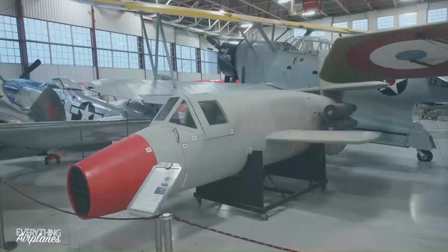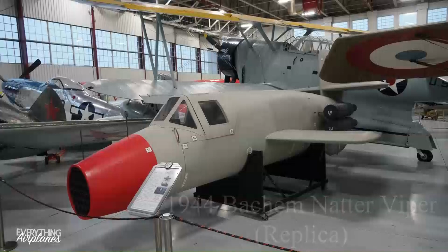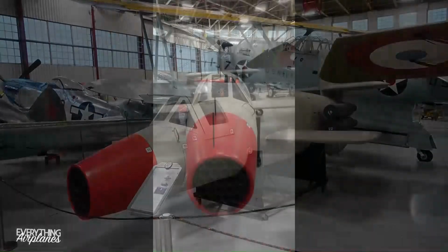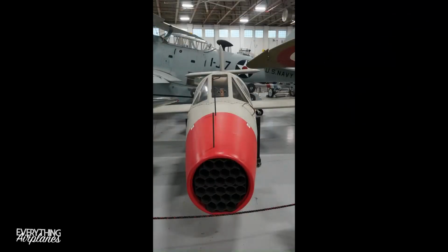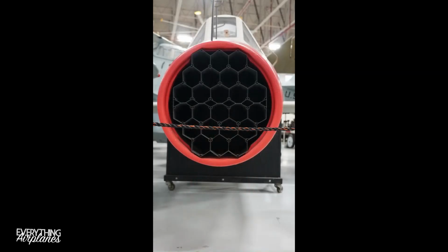This is a replica of the 1944 Bachem Natter Viper. During the closing stages of World War II, this was one of the X-type projects attempted by Germany. Constructed of wood in 250 man-hours with unskilled labor, the BA-349 Natter was designed to be launched vertically when enemy bomber formations were sighted in the area.